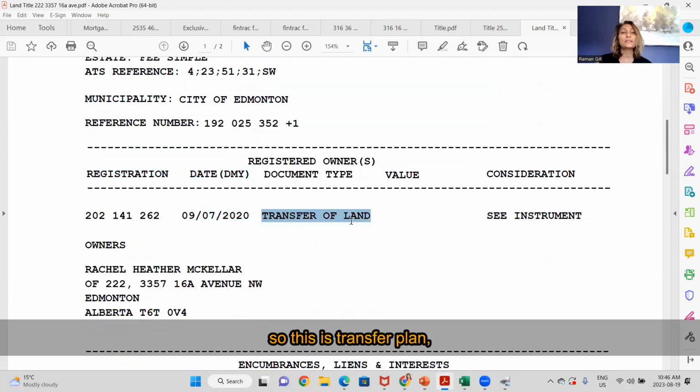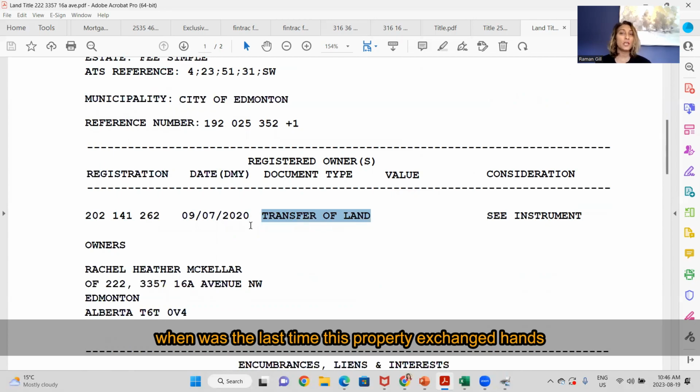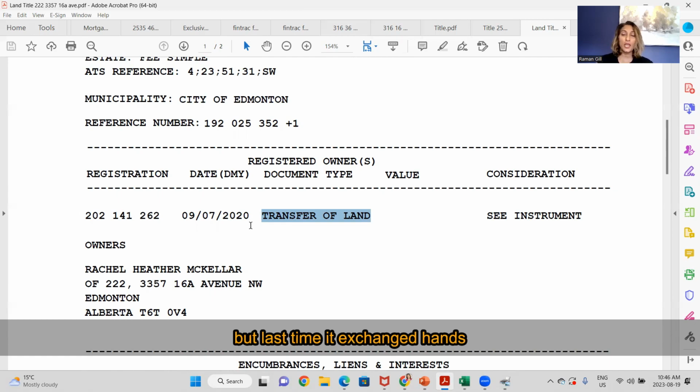So this is transfer of land. When was the last time this property exchanged hands? So it doesn't mean when it is sold, but last time it exchanged hands. So generally, property will change hands when it's sold, but it could also be that one person transferring to somebody else. So for example, units under my name, I transfer it to my husband's name. So in that case, that will also show here.